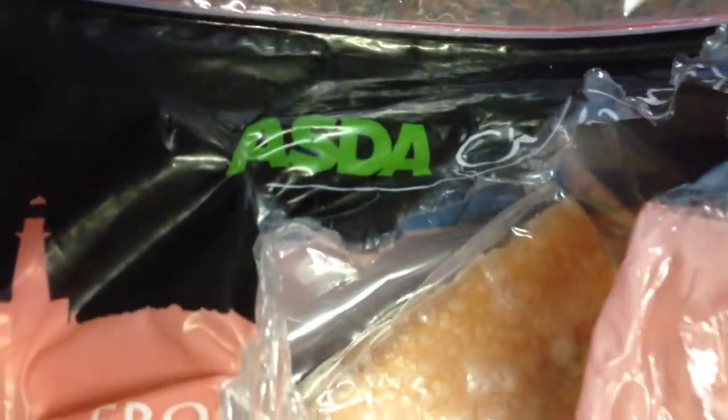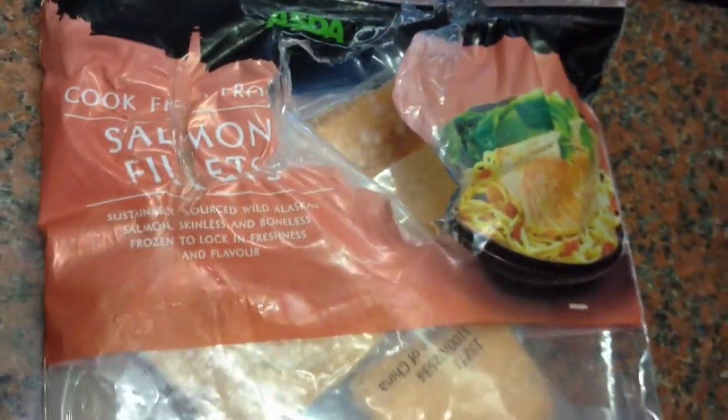So, what do you say to Asda? Well, they should be taken to court over this sort of thing all the time. Disgusting, disgusting, treating the customers like that.